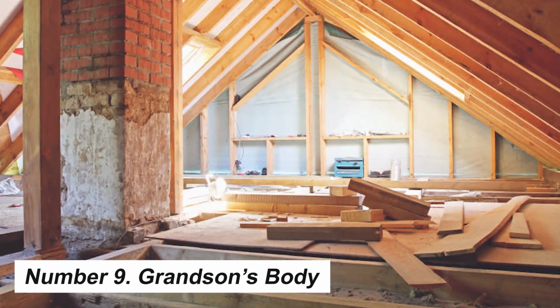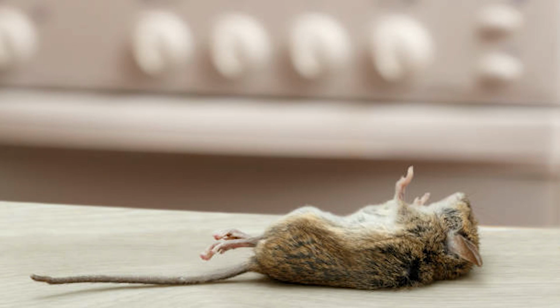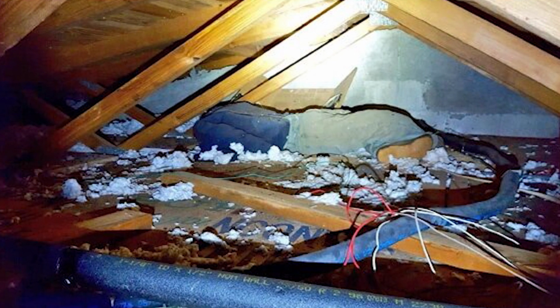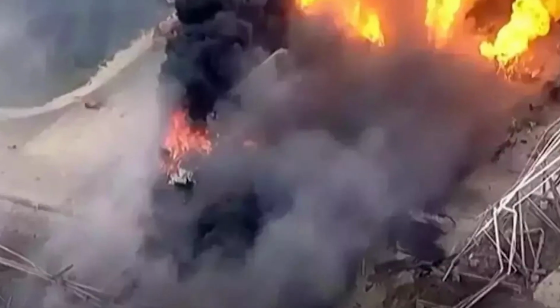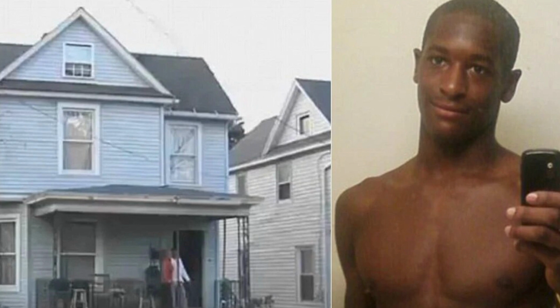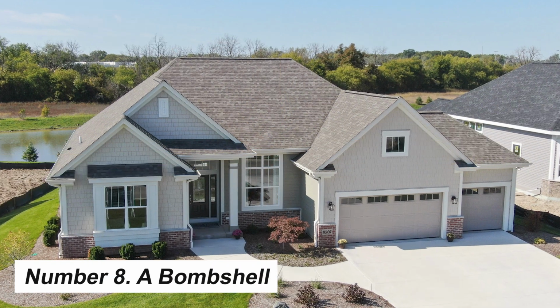Number 9. Grandson's body. Similar to basements, attics often have a sinister and unsettling atmosphere. Imagine discovering a dead mouse inside. Imagine coming across a dead body in your attic. Not just any dead body, but the body of someone you knew and cared about. This terrifying event happened to Zenobia Richmond, who is 65 years old and lives in Erie, Pennsylvania. When the elderly woman heard a bang upstairs in her attic, she hurried to check it out. When she got there, she found her own grandson, Daquan Rogers, who was in a terrible state of decomposition. Daquan Rogers had just turned 21 years old when he vanished without a trace in the year 2014. Since none of the searches had turned up any results, the family could only hold out hope that he had left Erie.